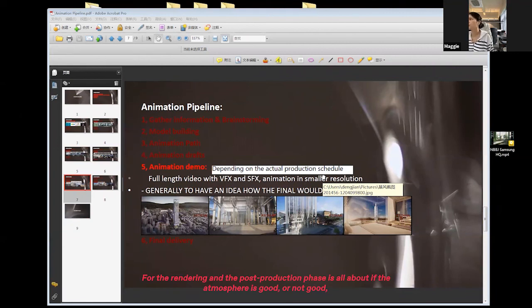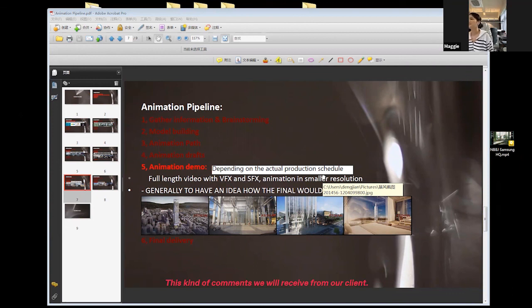But for the rendering and post-production phase, it's all about whether the atmosphere is good or not good, and whether the people are not good looking, and there's supposed to be a path, but there isn't one. And this is about maybe putting in more people, and the lighting can be a bit moody, a bit romantic. I like the golden hour. I don't want the baby blue sky. So this kind of comment is what we would love to receive from our client during the post-production phase.